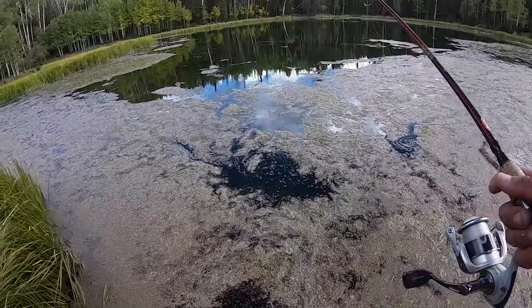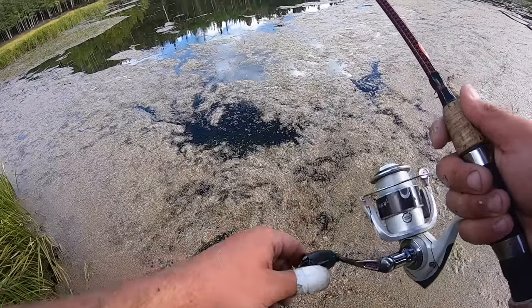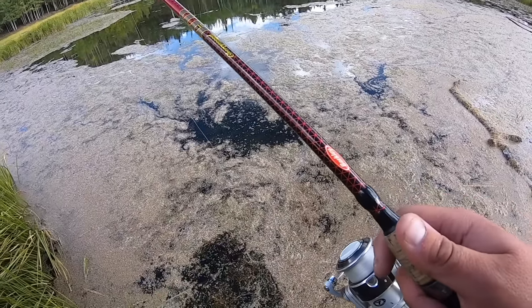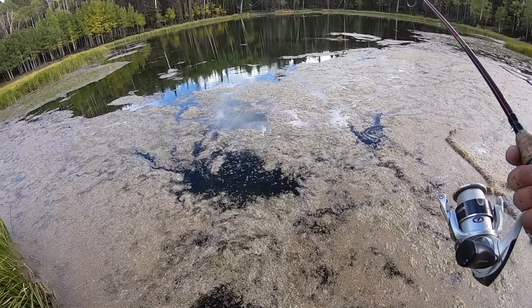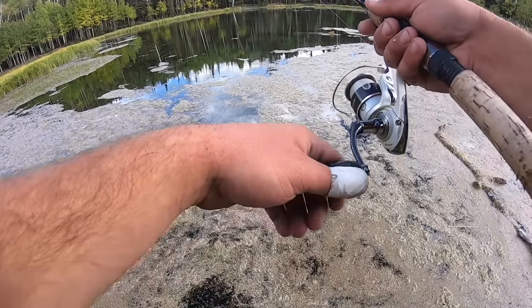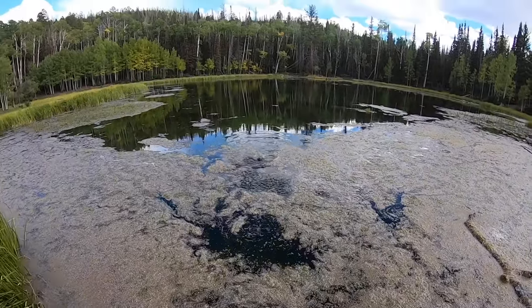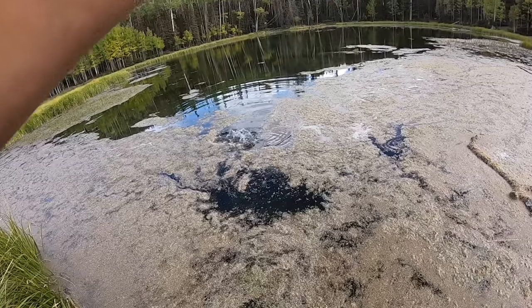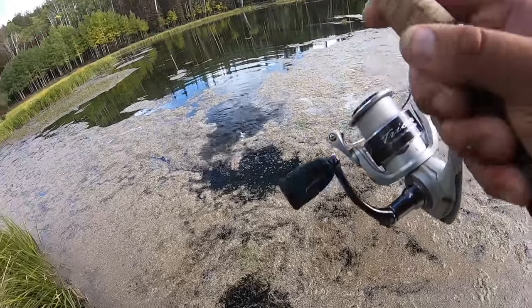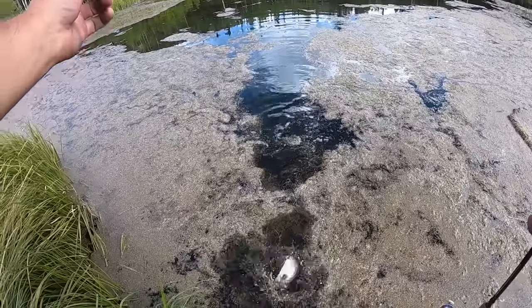There seems to be some pretty nice sized fish out there, because that one was not the bigger one that I saw right when I cast it in there. It's probably half a pound or more bigger than that one. Oh, one just grabbed it. Fish on. That's another good one. I just watched my white minnow just disappear into the darkness. Nice. Another one about the same size.